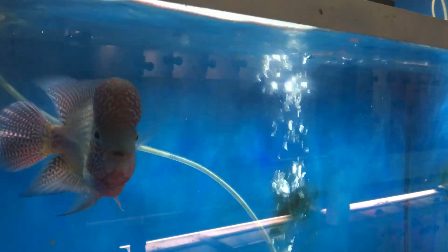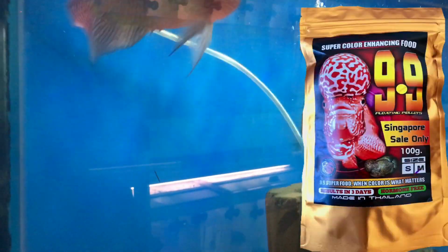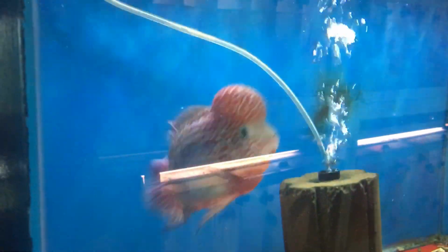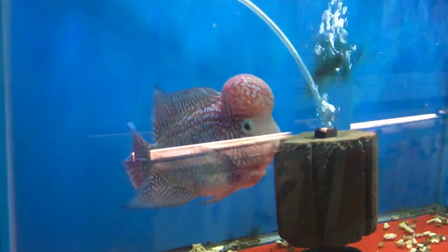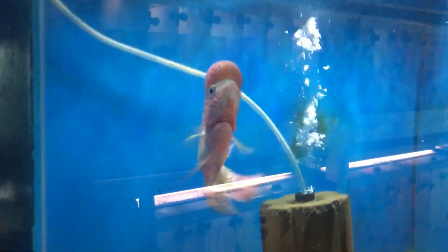Grand champion wins a year's supply of 9.9 pellet food, which is our main one. Yes, 9.9, guys. Let me tell you something. I bought a bag of 9.9 when I came here last time, and my fish are loving it. I'm seeing a huge improvement in their color, especially. It's made for color. And you guys carry that brand online? Yeah, we do.